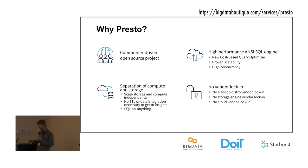So the final pillar of Presto, which is pretty amazing in my view, is that there's no vendor lock-in. It's an open source project, obviously. You are not dependent on a Hadoop distribution. Back in the day, there were three major distributions, Hortonworks, Cloudera, and MapR, each offering different SQL engines. You couldn't easily move from one to the other because it was a huge migration for your users, rewriting queries and so on. Or SQL Server on one platform, Parquet on the other. It was a mess, right?